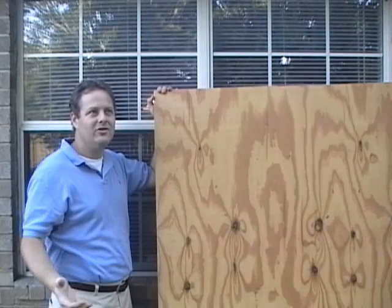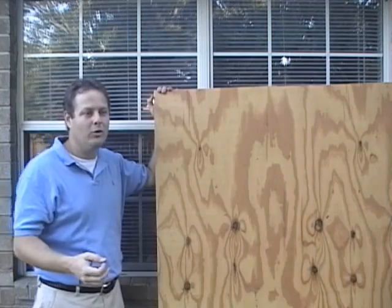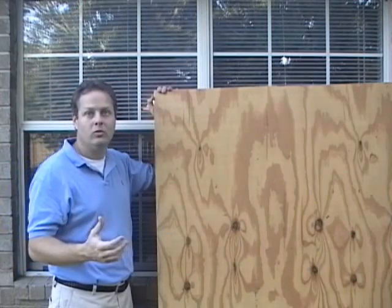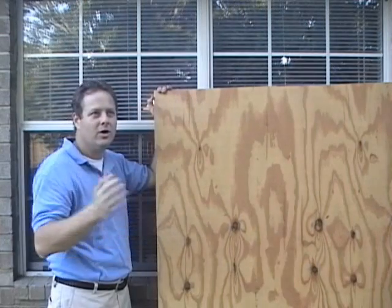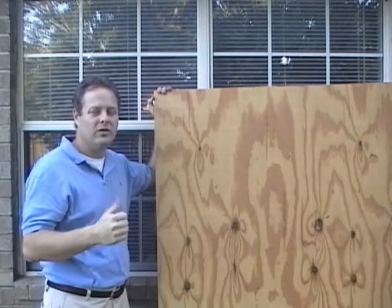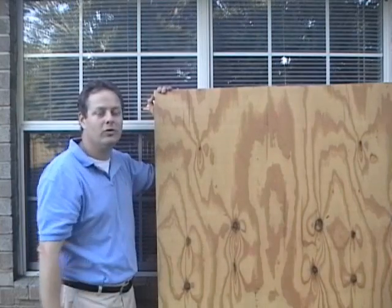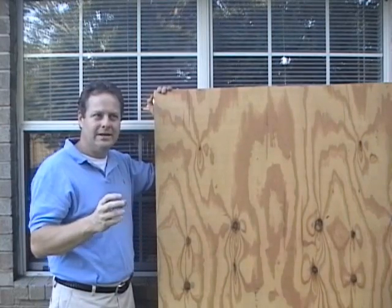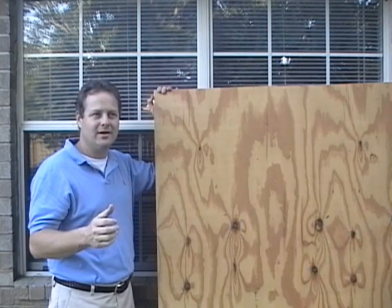So from an installation standpoint, there isn't really a lot of savings if you do it to code. Of course, there's plenty of non-code compliant methods. They make little clips that you can slide in, or who knows? Just whatever's in the garage, the homeowner will drill those screws and put it in the wall. But again, that does not provide the level of protection that's really necessary.